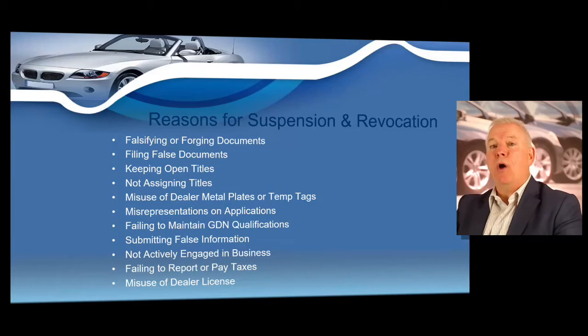The Texas Occupations Code also allows a civil penalty of up to $10,000 for each violation and for each day of a continuing violation of Chapter 2301 of the Texas Occupations Code or Section 503.038A, Texas Transportation Code Section 2301.801. The Occupations Code also sets forth standards for assessing penalties. Civil penalties can range from $1,000 to $10,000 per violation per day. Remember, compliance is the name of the game in this new business. The department shall revoke a dealer's GDN if the dealer obtains the dealer number by submitting false or misleading information.